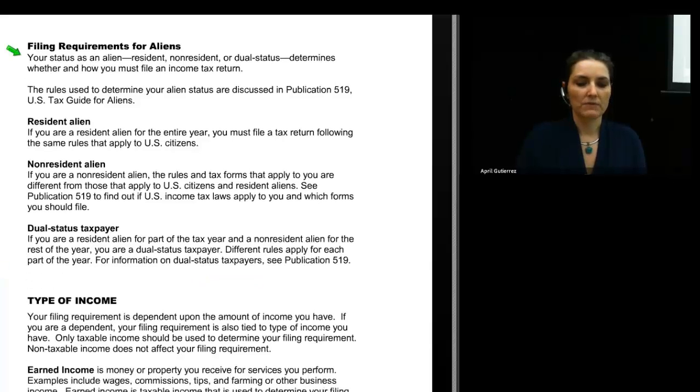Now, we've been talking about the filing requirements for most people on the assumption that we're working and talking with an American resident or an American citizen. But there are people who are not citizens or residents of the United States who do have income from the United States and are required to file U.S. tax returns. And we call those people aliens.